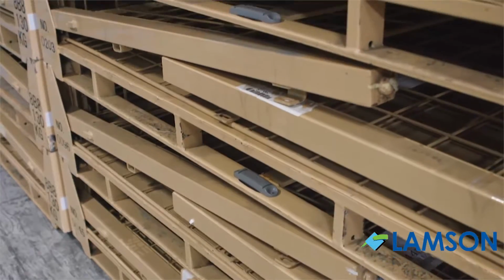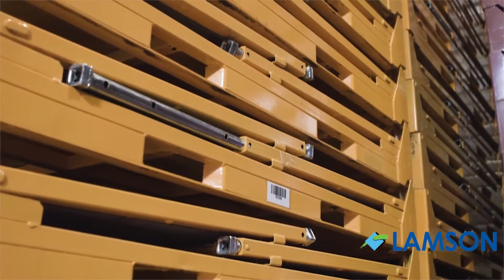Because each RFID tag has a unique number, we know exactly what comes in and what goes out.